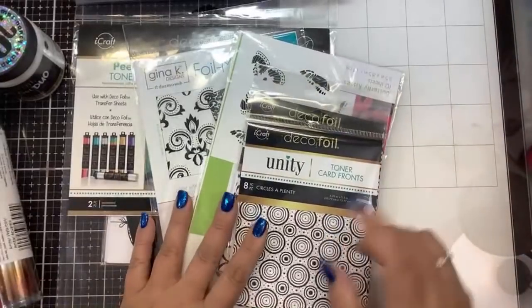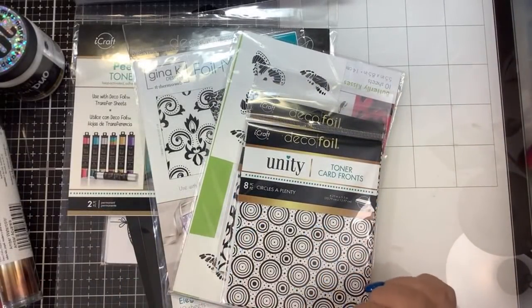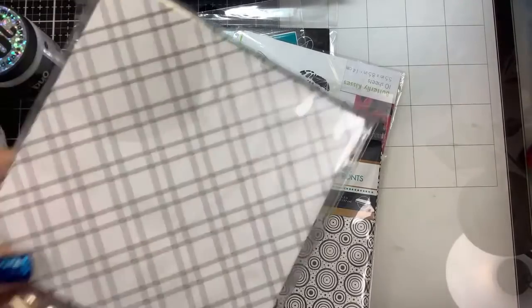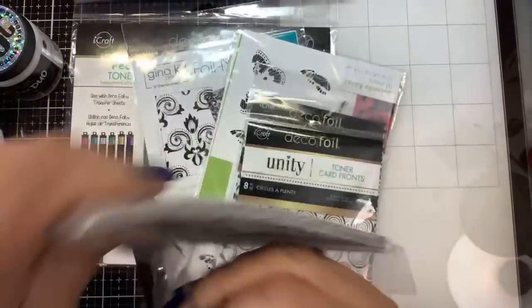Now, I'm going to tell you guys a little secret here you may not know. If you have black and white paper in your stash, for example, the Altenew paper pad. Let me grab that. I forgot about that one. Or not. Oh, here it is. I got it. Okay. This is the Altenew paper pad. This is a black and white paper pack.